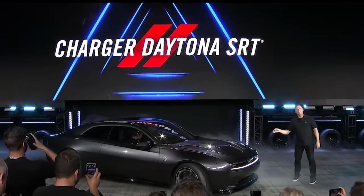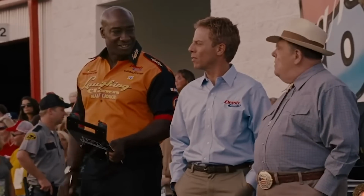This car has more first names than Ricky Bobby. Ricky Bobby, he's got 2 first names.